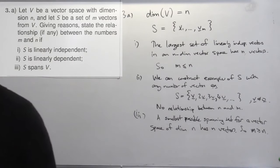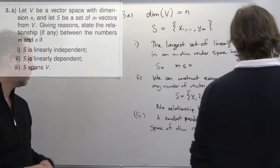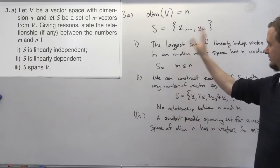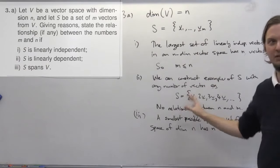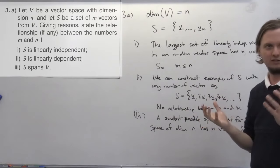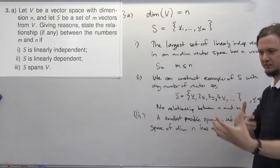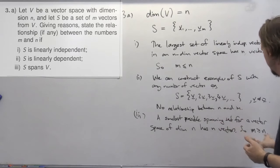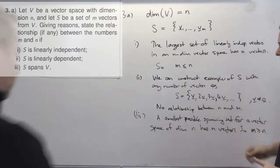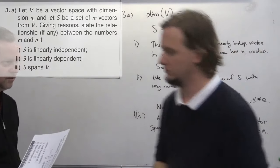Okay, I think I'm done. You might mention a slightly different wording for the last part. Another way you could explain it is, if S is a spanning set, then it contains a basis for V. And we know how big a basis is for V. It has n elements. So if S contains a basis, it must be at least of size n, which again would give you m is greater than or equal to n. So it's another way to explain that. I might do this next one and then you can do the last ones. All right.